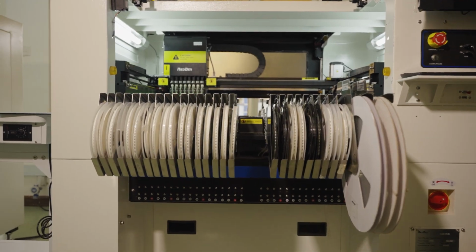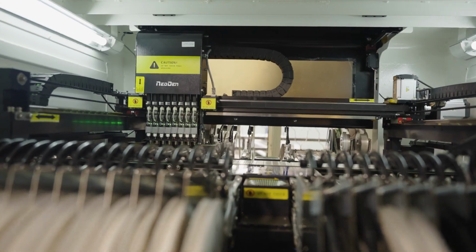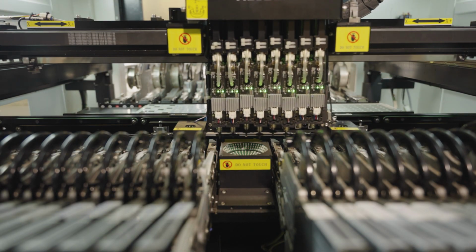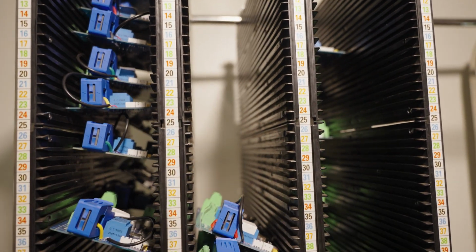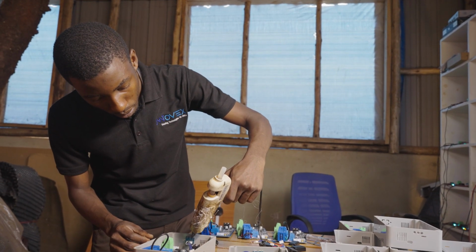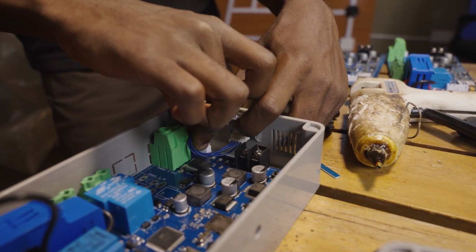Innovex has also set up a local manufacturing facility in Kampala where all their hardware and software are designed and developed. This facility has created job opportunities for local engineers, product developers, and technicians. So all the technology, the hardware and the software are designed by our engineers. Our technology is tailor-made for this market.